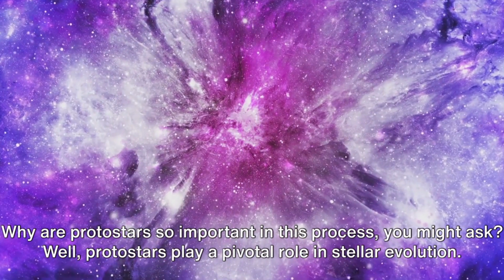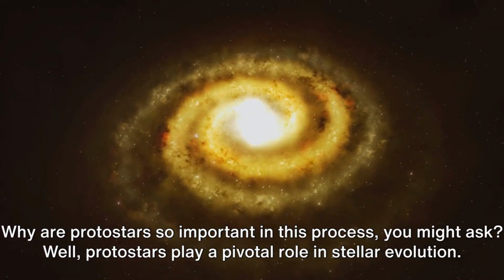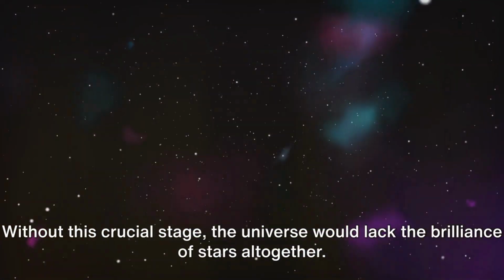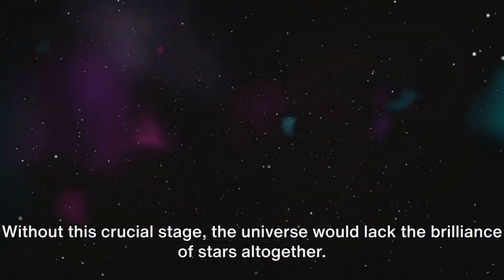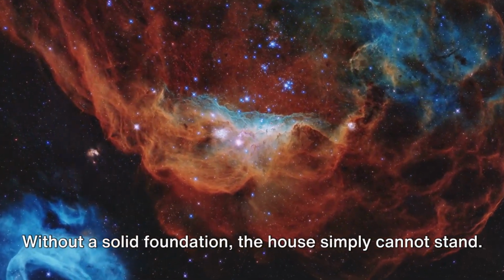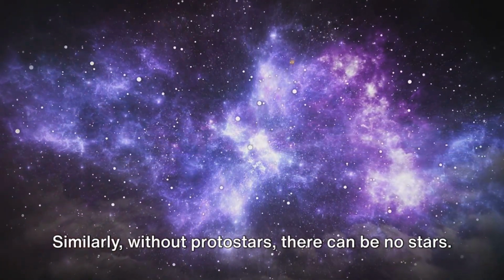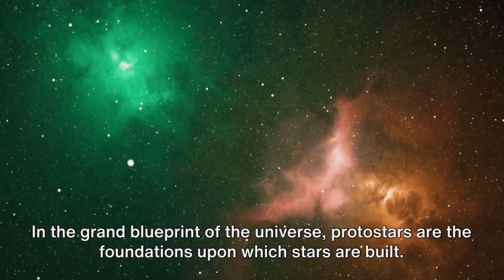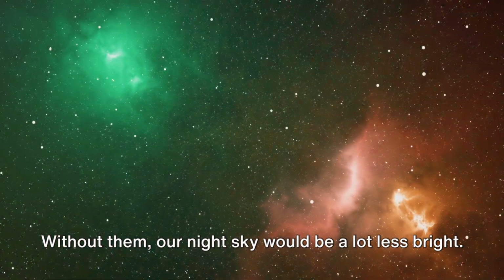Why are protostars so important in this process, you might ask? Well, protostars play a pivotal role in stellar evolution. Without this crucial stage, the universe would lack the brilliance of stars altogether. Think of it like constructing a house. Without a solid foundation, the house simply cannot stand. Similarly, without protostars, there can be no stars. In the grand blueprint of the universe, protostars are the foundations upon which stars are built. Without them, our night sky would be a lot less bright.